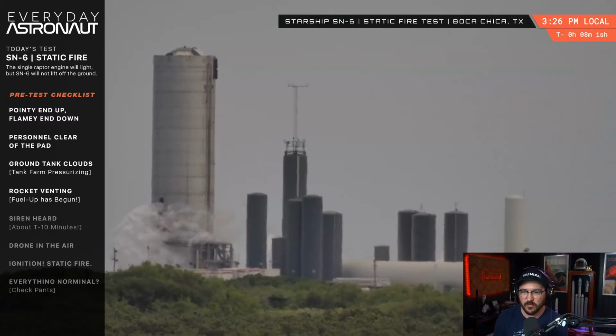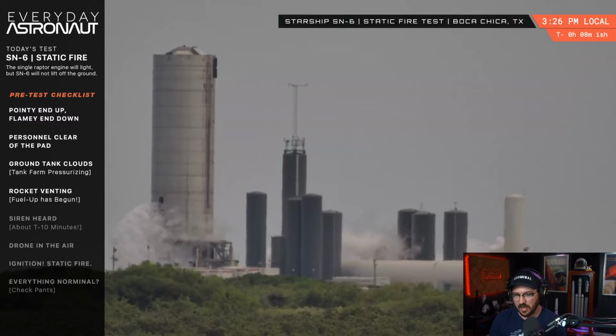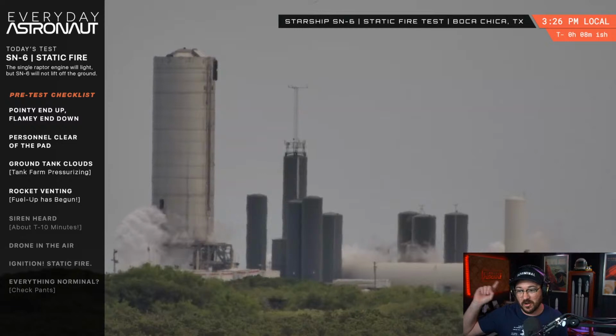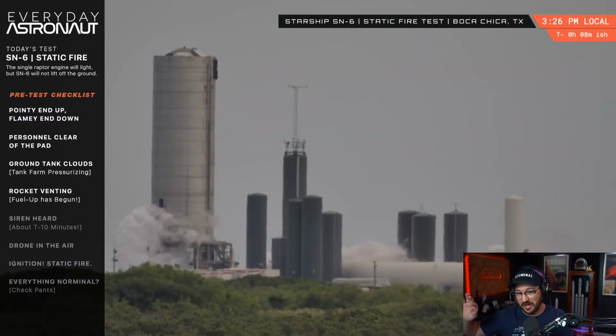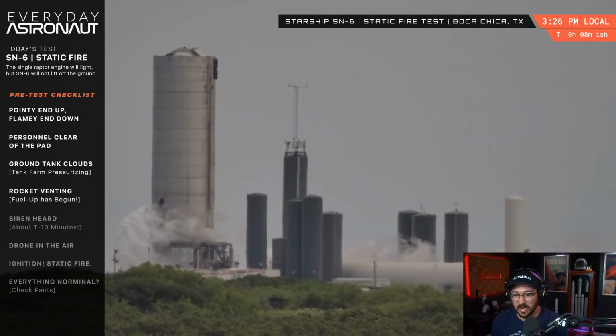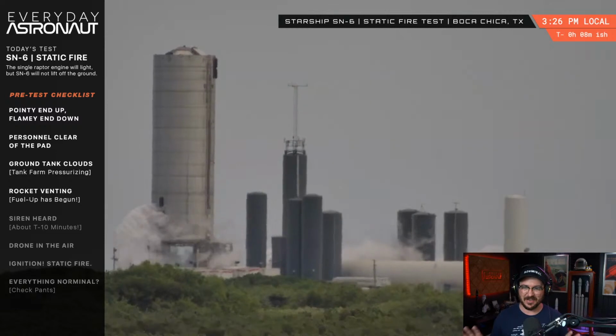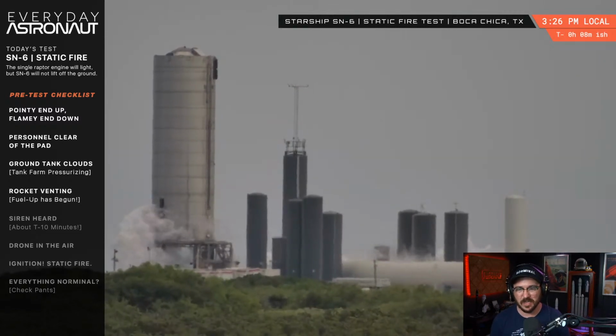So what we're looking for next, we think, actually even the engine chill down has begun, which we believe to be about T-minus 20 minutes. So I might need to change. Our countdown clock right now is very much no idea, because I haven't really had good eyes on when the chill down and venting began, it's just a total guess, guys. So we're all in this together, just waiting to see a really quick little static fire.